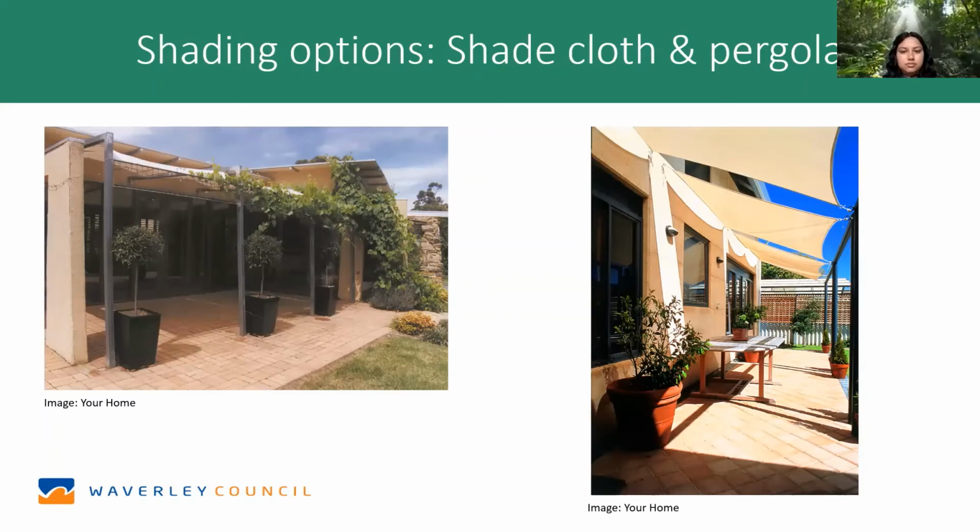And on the right hand side, we've got shade cloth, which is a really cost-effective solution to shade your windows and your walls. So the windows, up to 90% of heat gain in buildings comes in through the windows. So that's just a simple way to provide shading, and it can be temporary while the plants that you're planting grow to be large enough to then provide adequate shade.